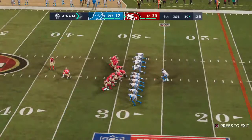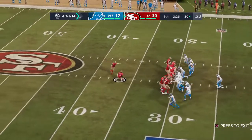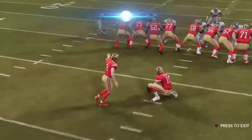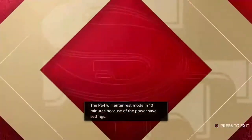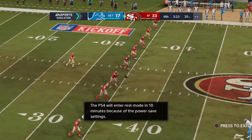So out comes the field goal team once more. It'll come from the right hash. It's a 47-yard attempt. And this one looks good. It is good. Right down the pipe. And that will swell the lead to 16. Makes the score Niners 33, Lions 17. So good kick there to polish off the drive with 3 points.